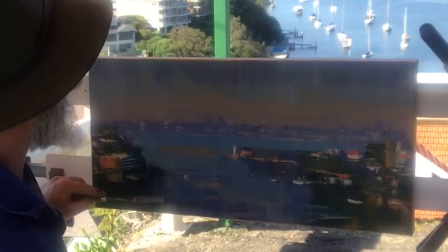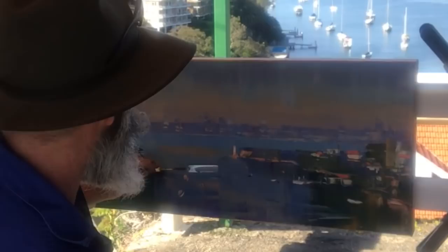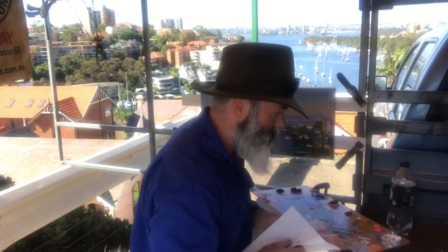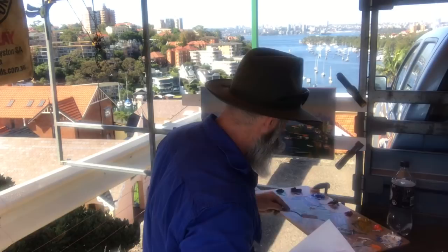Bringing some more boats into the subject to add a bit more interest. Those little yachts really make the painting work. Remove some of the excess paint and make a bit of room for the highlights. Got to have a nice clean palette.